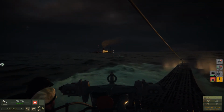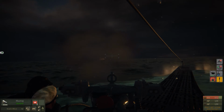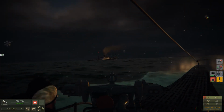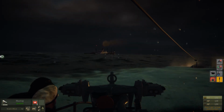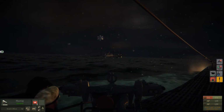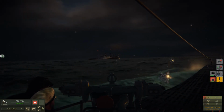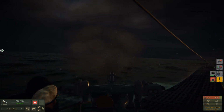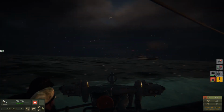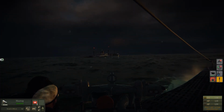Okay, close the distance on it, and the front end looks like it's pretty deep into the water. Just going to start focusing on that back end. See if we can get it to level itself out, take on a bit more water. Hopefully she'll go down without a fuss. No fires on board. Hopefully they're going to abandon ship soon.